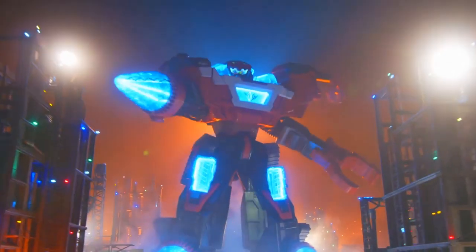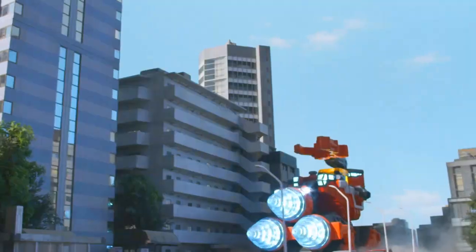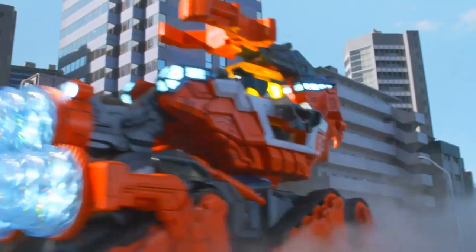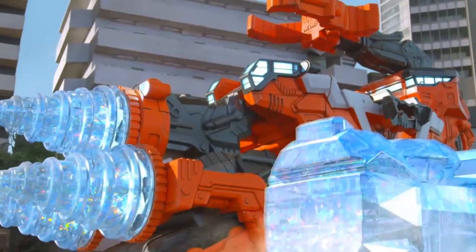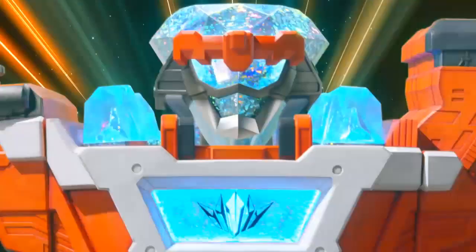Gigant Driller is where the formula starts getting mixed up. The machine part, aka the main body, features a significantly smaller amount of the sparkly material and is a separate piece, of course, from the actual Kirame stone, the head, where all the sparkles are focused.